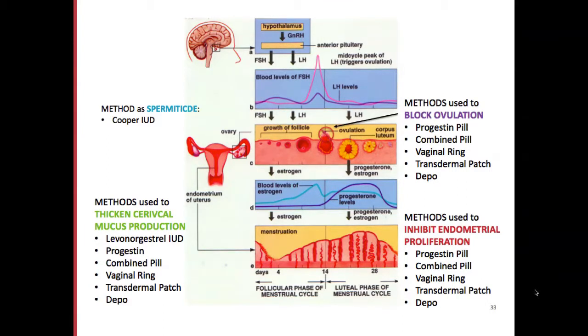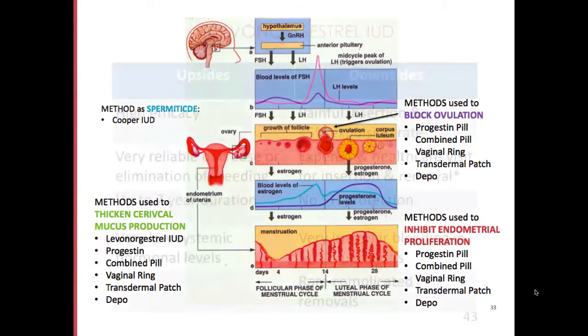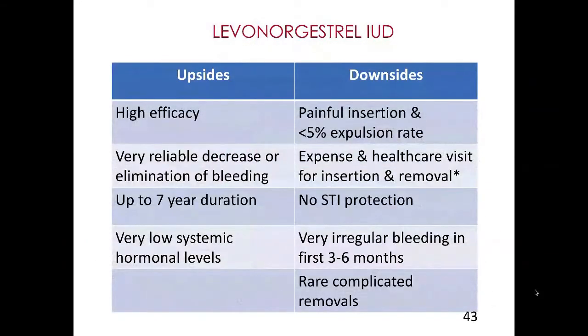And then as we approach the end here, levonorgestrel IUD, the upsides I think are widely publicized: high efficacy, very reliable decrease or elimination of bleeding, a long duration of action from a single visit, and very low systemic hormonal levels. So the progestin only, no estrogen in this, and the levels are less than 1/3 of what it is with the lowest pill.